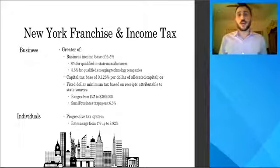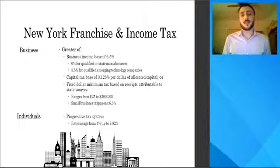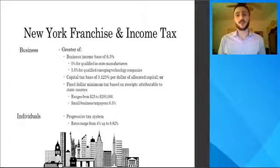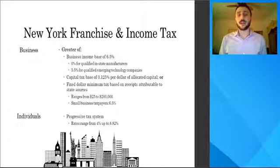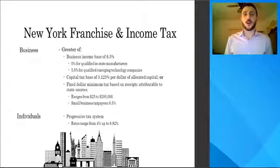New York has a franchise tax on corporations, and that tax is based on three bases: business income, capital, and fixed minimum on gross receipts. As you can see, the fixed minimum ranges from 25 to 200,000. So in effect, the minimum tax a corporation will be assessed in the state of New York is $25. I saw this actually about a week and a half ago when I was preparing an extension for one of our clients at Kaufman Rawson.